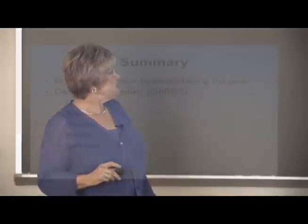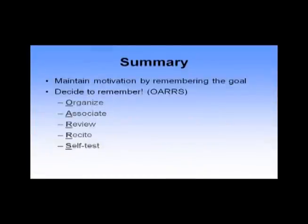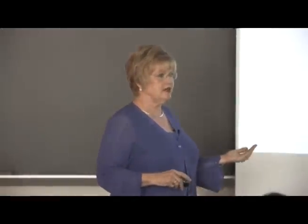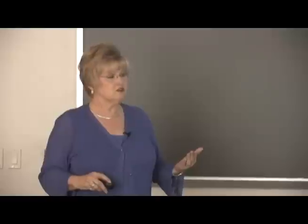All right, so in summary, remember your goal. Write your goal down. Studies show that people who write down what the goal is are much more successful in accomplishing their goal. Make sure your goal is a good one, not just the grade, not just course credit, and not just the degree. Your goal is to learn, to become a better learner, because you're going to be a learner for the rest of your life.